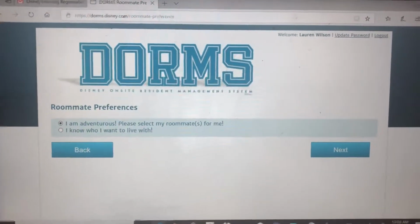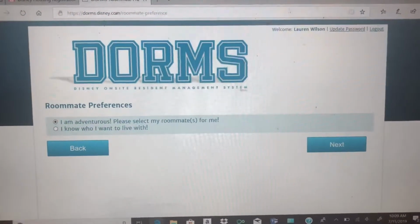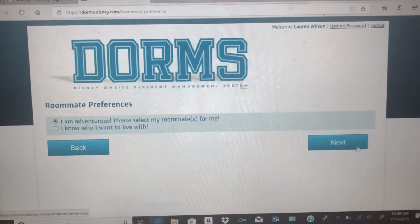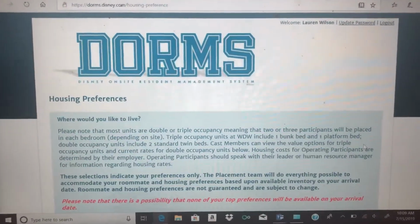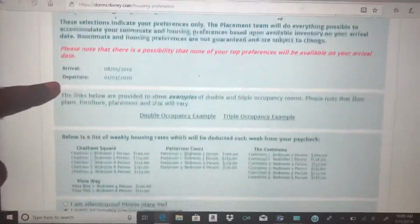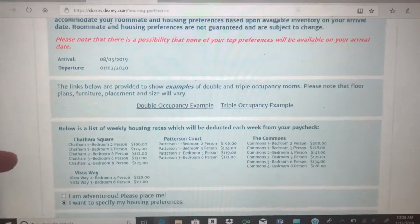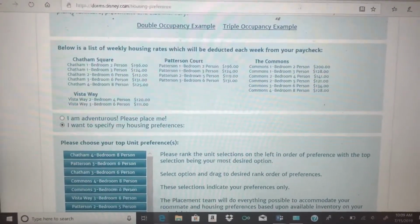And then right underneath that you could check to make sure you put the number in right and the right person's name comes up. So I already did mine. I put I am adventurous. Then you come here to housing preferences. And this is when you get to put in exactly which ones are your favorite. They give you a reminder of the prices. And then right here, you can put I want to be adventurous, or I want to say specifically in my housing.